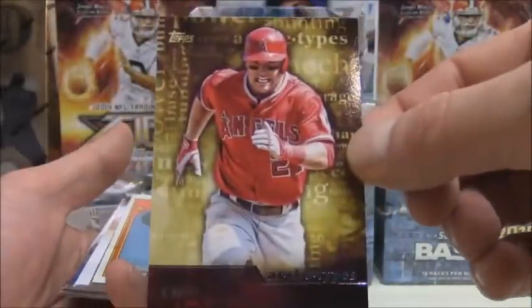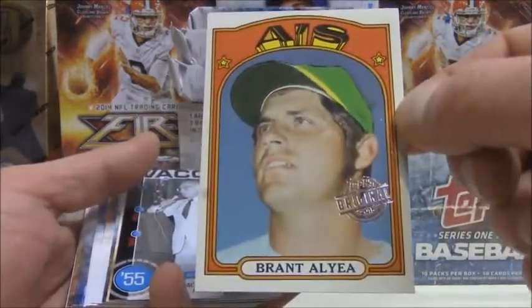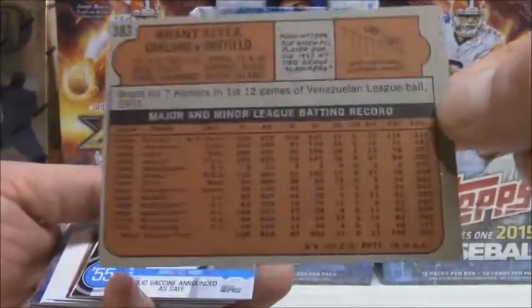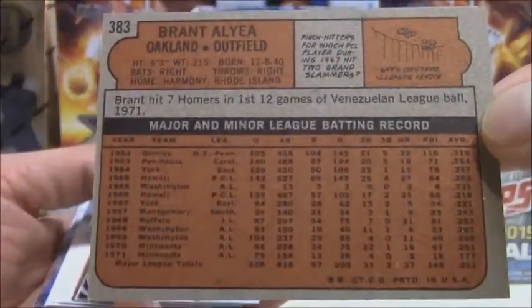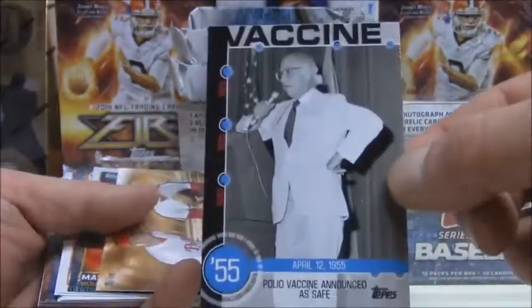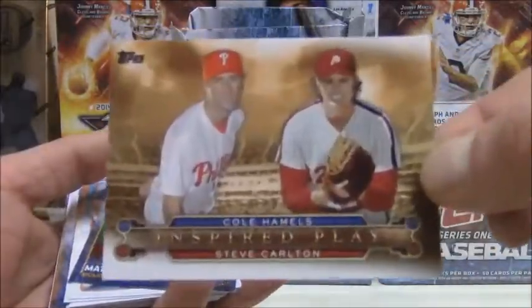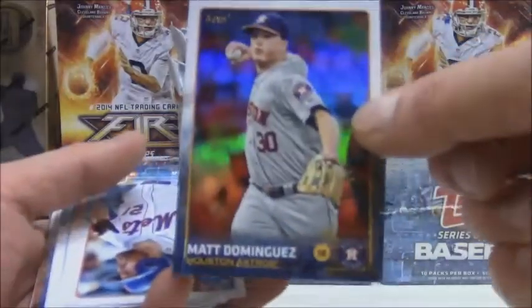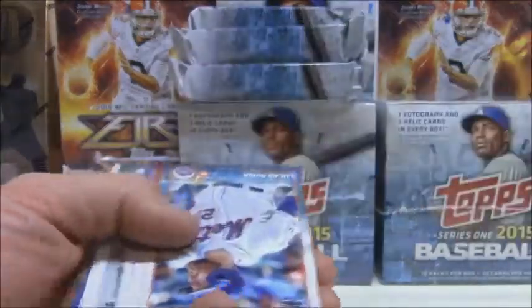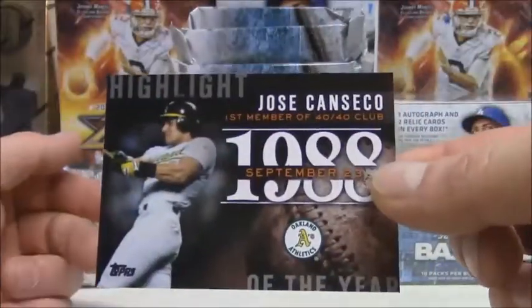Trout archetypes. Brant Alia buyback. It's like a 72. Polio vaccine. Hamels and Carlton, inspired play. Dominguez, foil. And Canseco, highlight of the year.